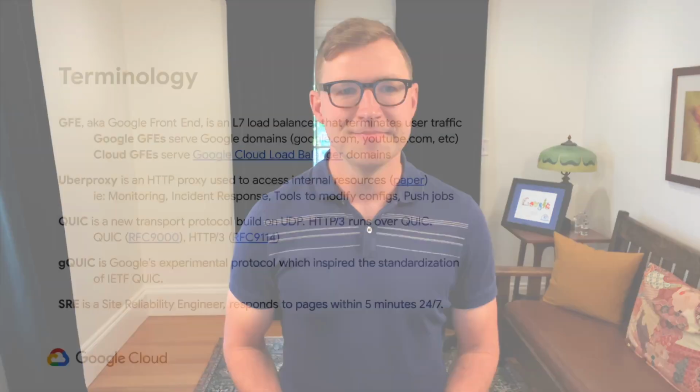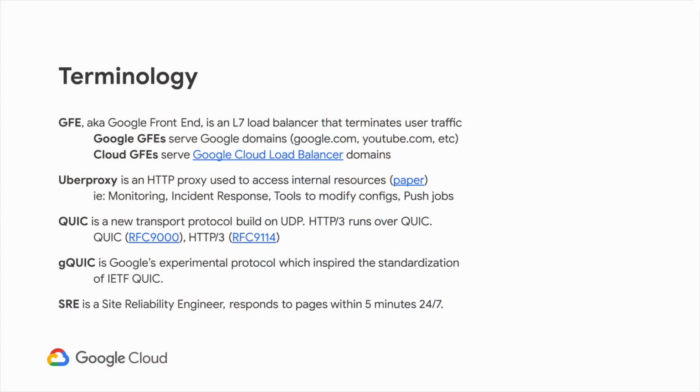Reliability is absolutely critical to being able to move fast, change things, and innovate on the internet. If you don't have a reliable system, no one is going to let you push new features and run experiments. So let's go into some terminology.